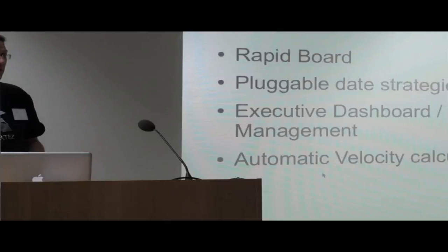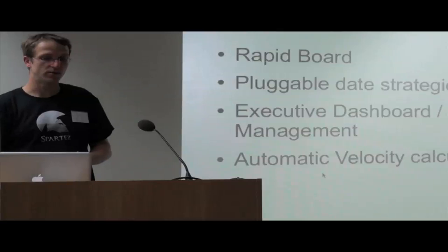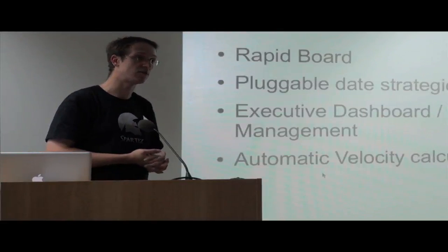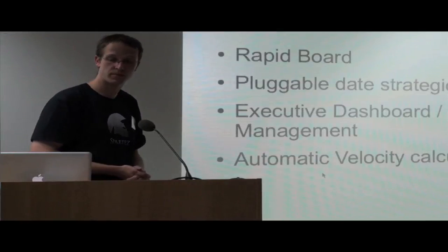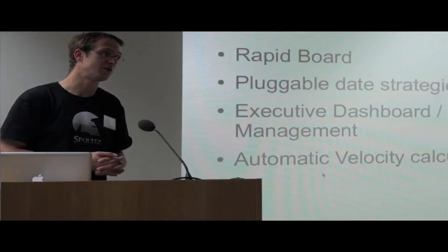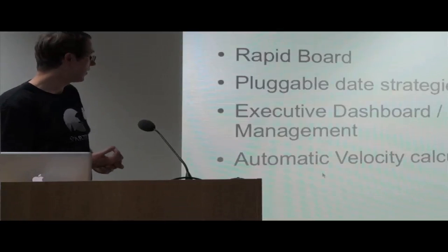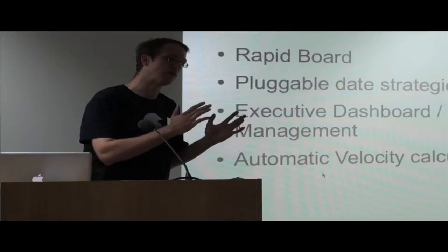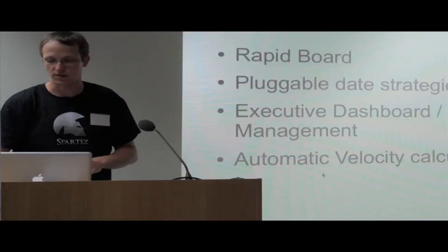In the future, the rapid board is coming. Probably some of you have already seen that in the new GreenHopper. And rapid boards will hopefully help us do this in an even more flexible way. I would love GreenHopper to have pluggable release date strategies so that we don't need to modify classes of this product. I also hope that some vendor, or maybe Atlassian, will give us an executive dashboard or project portfolio management tool, which is something I often hear everyone dreams of. And automatic velocity calculation is also planned, so we would like to do automatic forecasts. When a team has done, for example, 15 story points on average in the past, GreenHopper could automatically propose 15 story points for the next iteration as well.